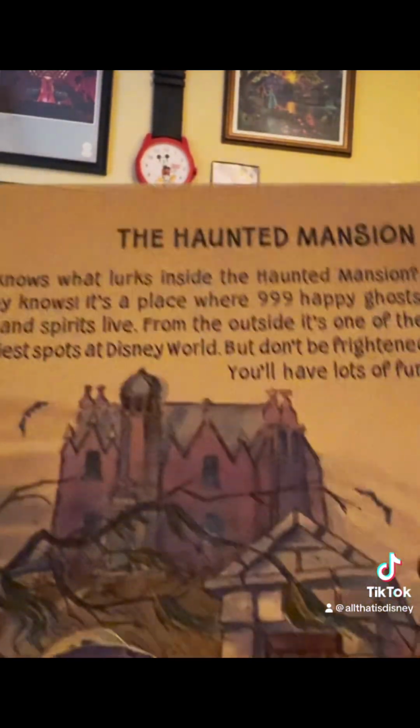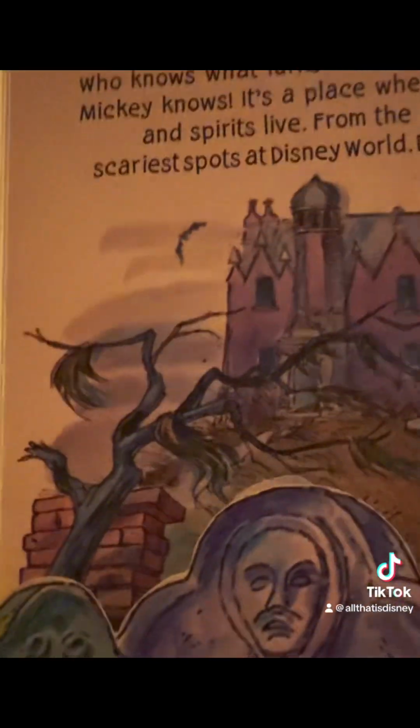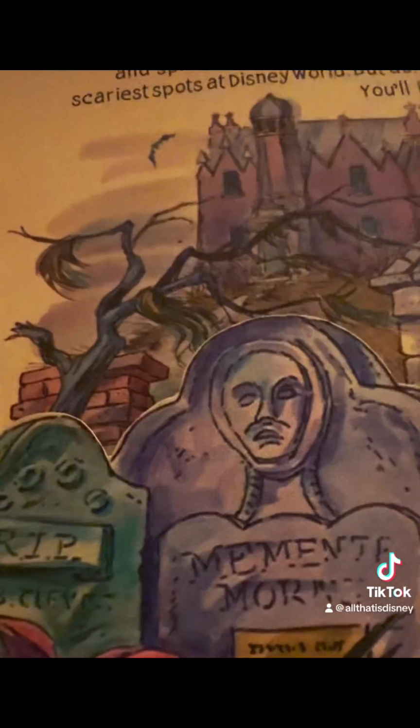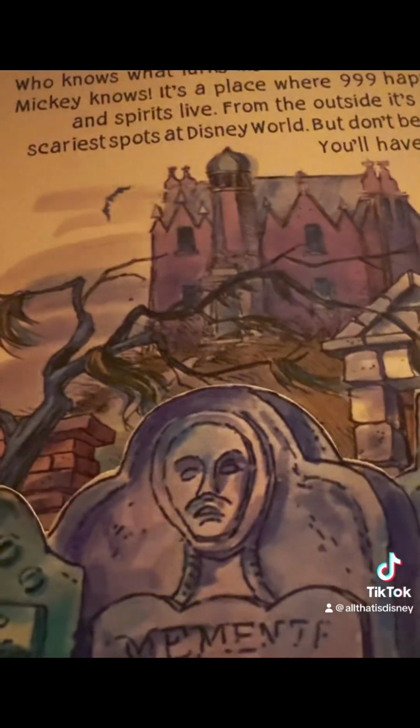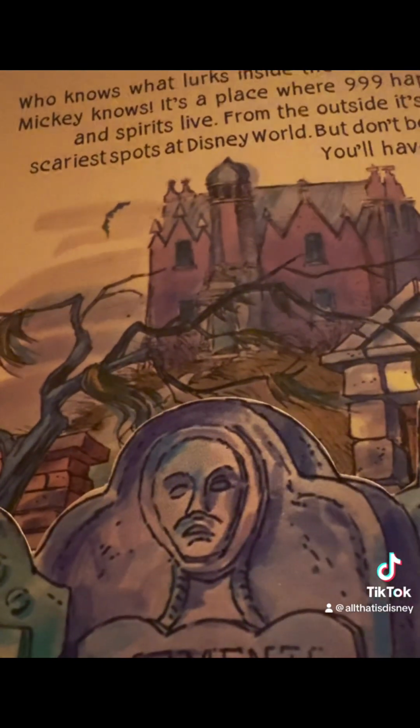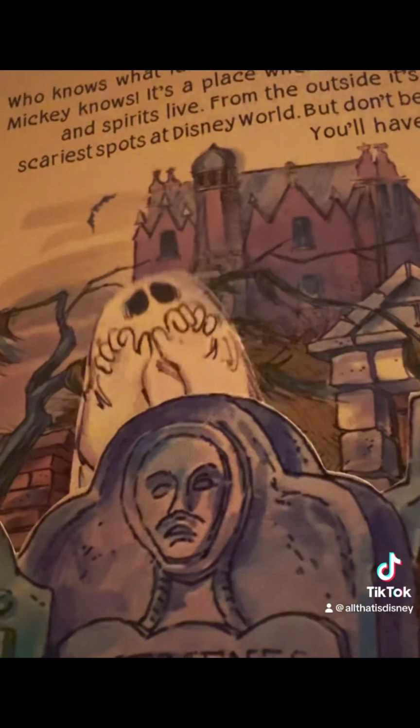All right, the Haunted Mansion. Oh, look at the 3D of that. See the graves? They're all 3D. Can you tell? Oh, there's a ghost. How do I get him to work? Oh, hold on. Oh, boo! Hope you guys are in the Haunted Mansion. Remember they jump out from behind the gravestones? Well, here you go. Oh, gotcha. Bet you jumped. Okay, the Haunted Mansion.